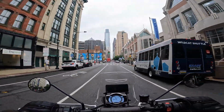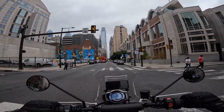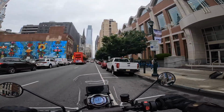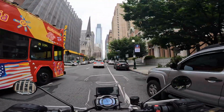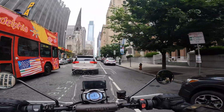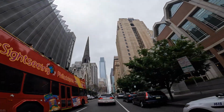Is there anywhere I can park today? Everything is so shut down. Let's see, I probably can find some parking right up here. Here we go. Oh, no stopping. No stopping. It's a hazy day in Philly today.